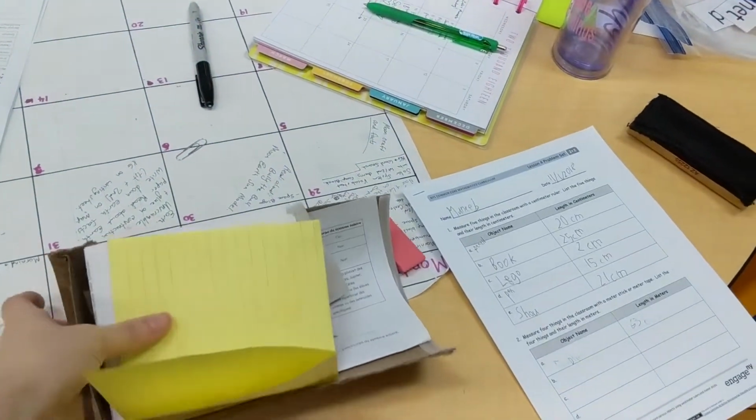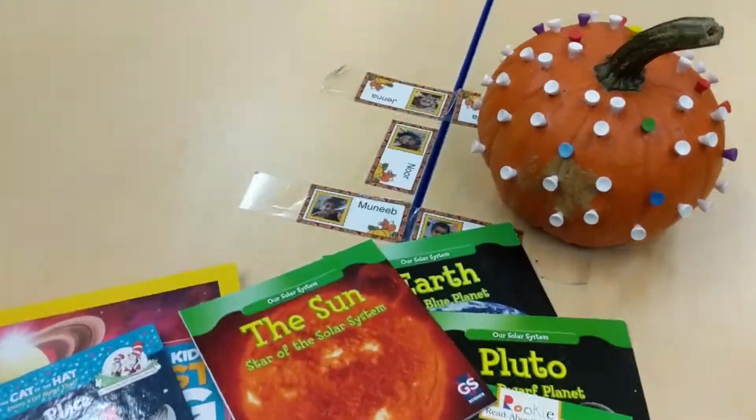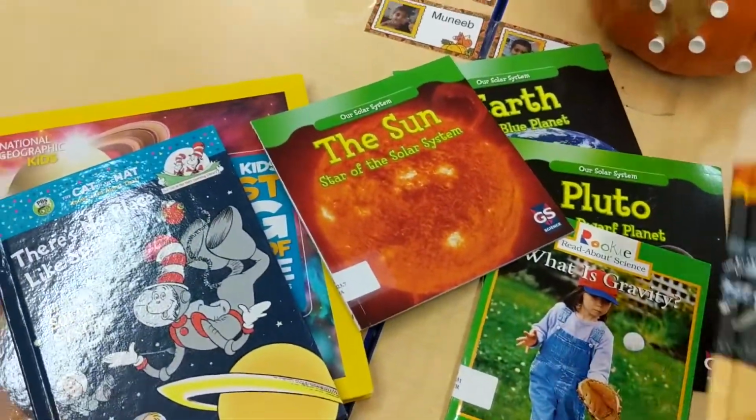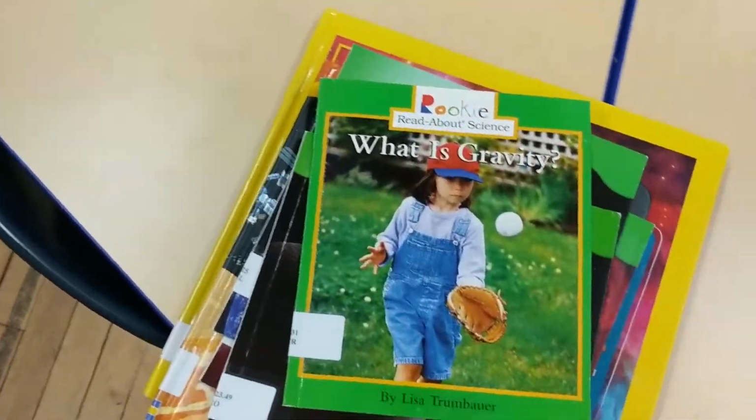This is going to go to the recycling bin. And I'm going to put these space books on top of all the other space theme related books so it's nice and neat.